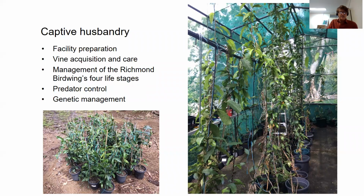So we also have to manage the birdwings in these captive facilities. And on the right-hand side, you can see one of the facilities we've got at David Fleay Wildlife Park. It's a flight enclosure, but the larvae are able to free roam in there and move between vines as they like. So a major part of managing them in these captive situations is to be on the lookout for predators like spiders and geckos, and be sure that males and females that you don't want to mate are not mating. So genetic management is a big part of that.